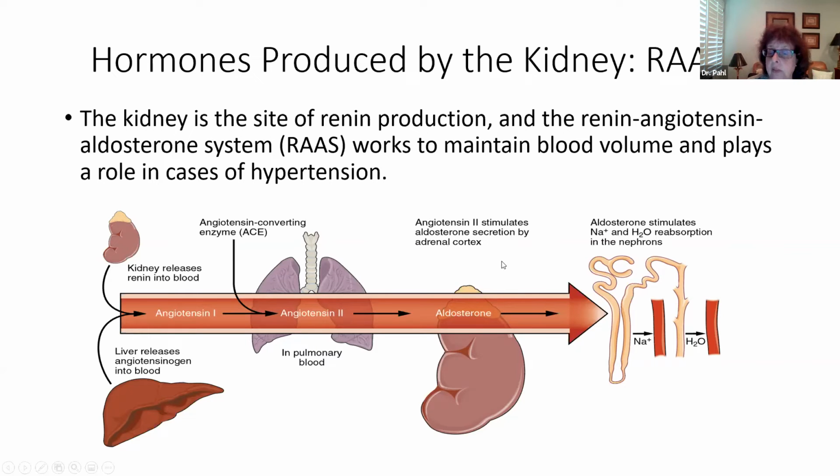For example, the angiotensin converting enzyme inhibitors that block this, and angiotensin receptor blockers that block this effect. And these medicines are lisinopril, enalapril, valsartan, losartan. So these agents have been shown to be very effective in the treatment of high blood pressure.